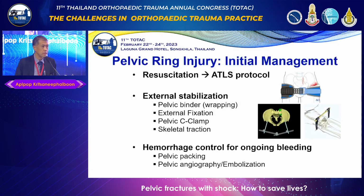As you know, the initial management for a pelvic fracture has to start with resuscitation of the patient, and we have to follow the ATLS protocol. We have many things that can save life, like a pelvic binder, external fixator, pelvic C-clamp, and so on. All of these things you have to do before you proceed to the procedures, and you may have to do pelvic packing, and sometimes we have to consult the interventionist to do angiography.